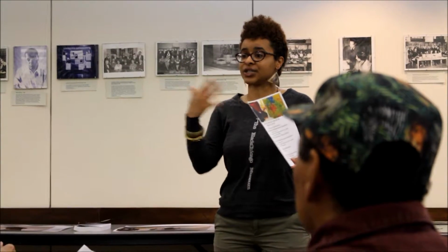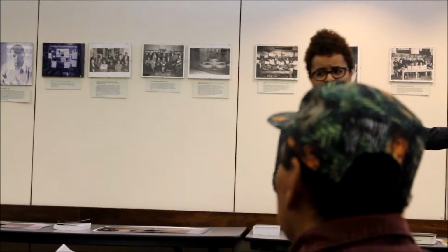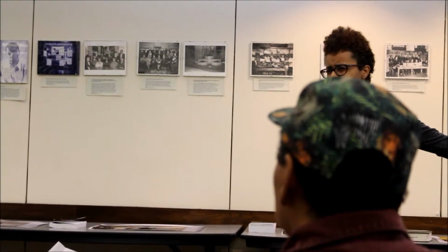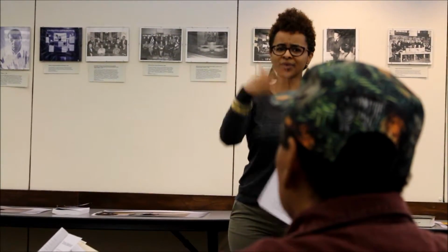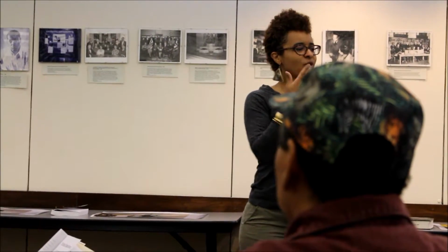And we have a discussion about it. Okay, so now we see Chicago today in this mural. Why do you think the artist would put Chicago today? Does DuSable have anything to do with that? And then we talk about it so that they can form their own thinking.